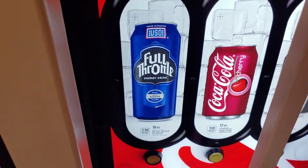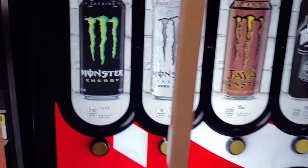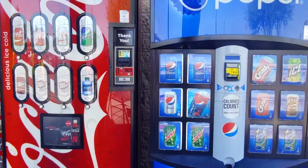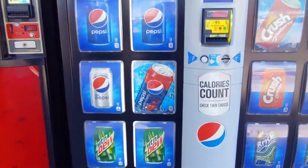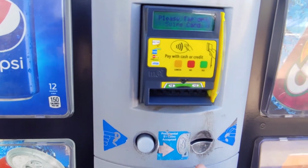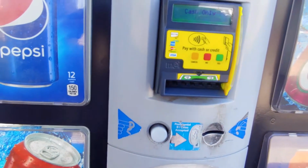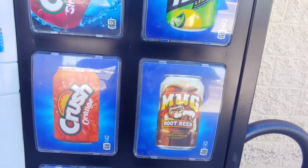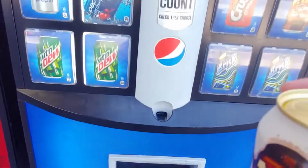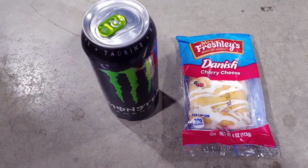The button doesn't work. Let's try the Monster. Maybe it works. Hey, we got one. I've now found more vending machines, however they're only drinks. They're only 50 cents. Root beer. Now let's continue. Now I've got a Danish and a Monster.